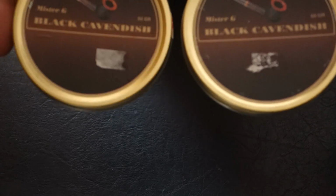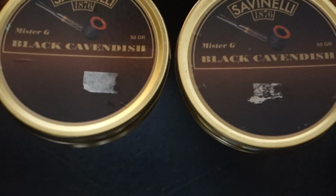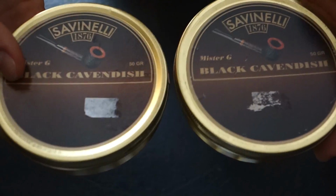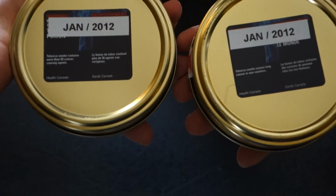Let's see what we have here. I have two tins of Savinelli's Black Cavendish tobacco. I haven't tried it yet, but I've heard some pretty good things. With regards to its moisture, I've read that it is quite moist, so you have to let it sit out a little bit, or else it'll gurgle at the bottom of your pipe and leave a lot of dottle. These are both from January of 2012.